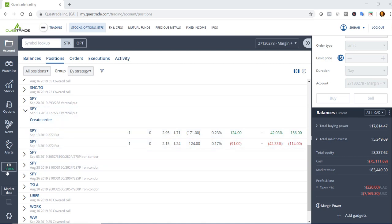If it's trading below 272, my max loss is $420. So the difference between the strikes, 277 minus 272, is 5, minus the credit that I collected of $80. So 500 minus 80, that's $420. Today, since the SPY went up, I was actually profitable on the trade that I placed yesterday. And as you can see, I could have closed the trade early.